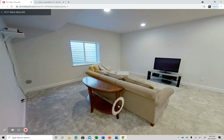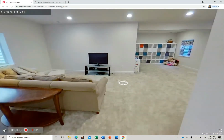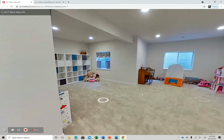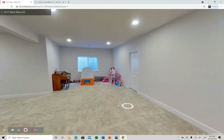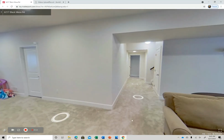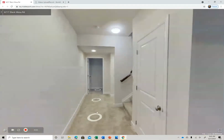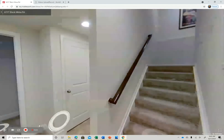So you had your living room, kitchen, sunroom upstairs, and then you have this huge finished basement space that you can do whatever you wish with. So as you can see, these owners have their toys and the kids play area down here, but you could definitely watch movies, turn it into a movie theater. You could do some work down here and partition it off and make another bedroom if needed. There is plenty of space down in this basement.